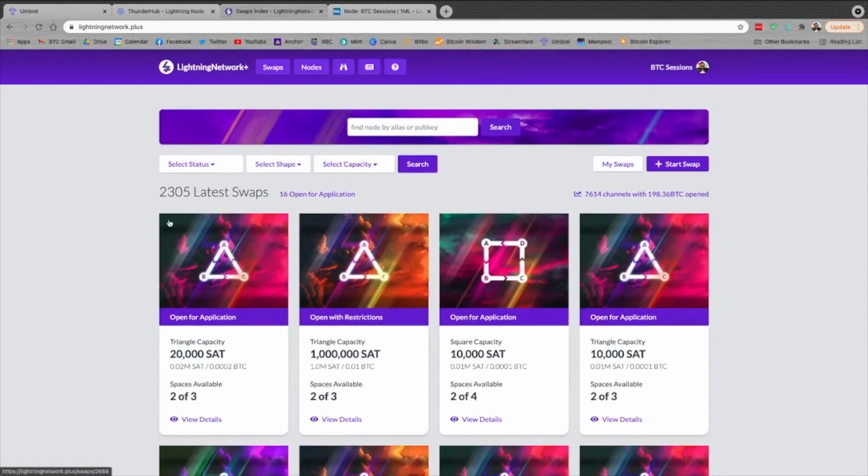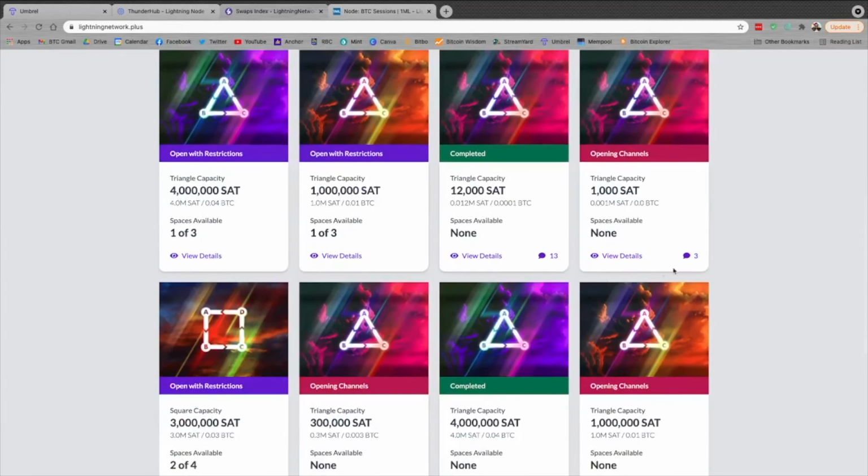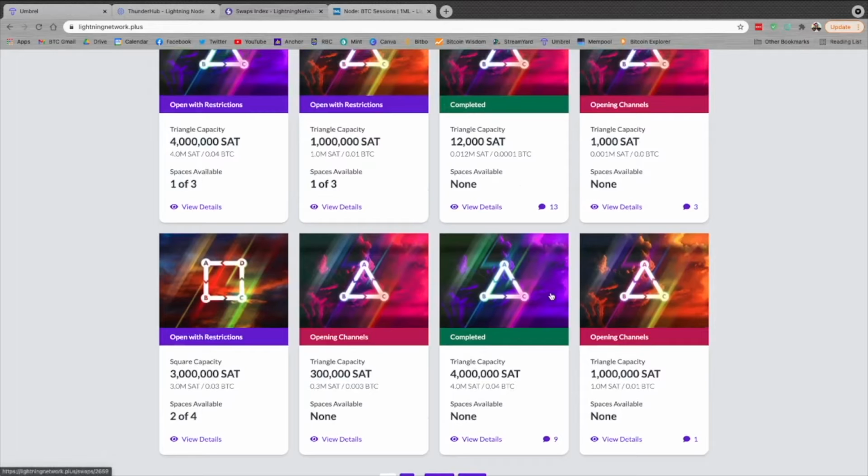And swaps, again, I'm referring to swapping liquidity or reciprocating Lightning Network channels with peers. And so these are applications for swaps that people have created, and you can see, quick on their face, oh, this one's for 1 million sat channels, this one's for 20,000 sat channels, 10,000. So it can vary. Now keep in mind that some of these with 1,000 sat channels may not be the best idea. These are pretty small channels, and you may find issues with that, in that you can't route many payments with 12,000 sats. So you may want to look for slightly bigger channels depending on what you're trying to accomplish here.